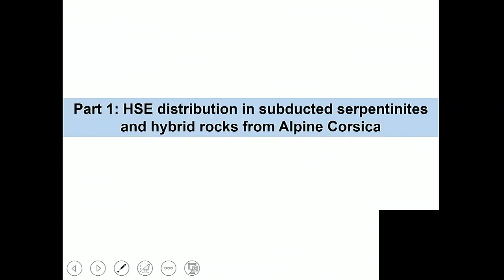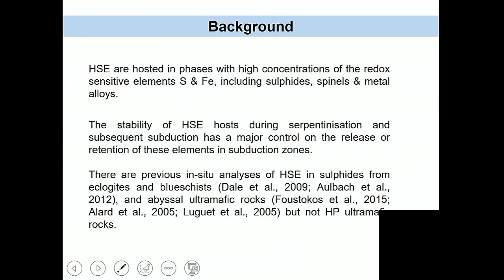In the first part of this talk I'm going to discuss the highly siderophile element distribution in subducted serpentinites and hybrid rocks. Just to give you a bit of background, the highly siderophile elements are hosted in phases with high concentrations of the redox-sensitive elements, including sulfur and iron, and these include phases like sulfides, spinels, and metal alloys. So the stability of the highly siderophile element host during serpentinization and then subduction has major control on the release or retention of these elements in the slab.